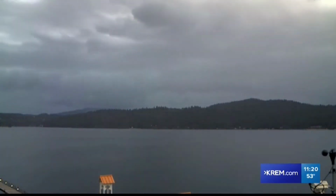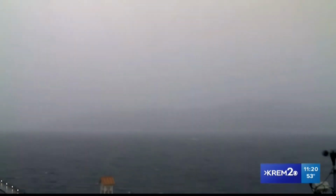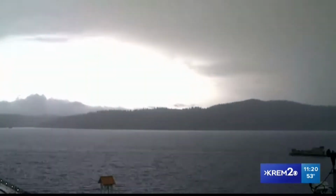Let's get right to it right now. This is time-lapse video of what happened over at Lake Coeur d'Alene, and you can see the storm building and building. You can almost see rotation going on. It isn't, of course, but I mean, my gosh, just look at that.